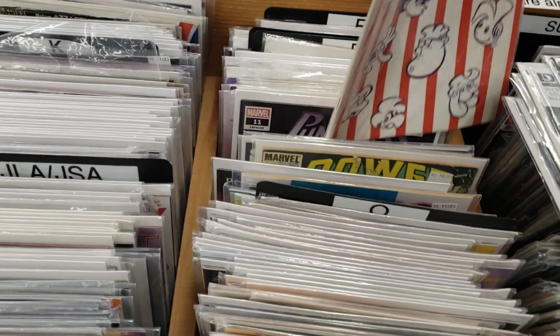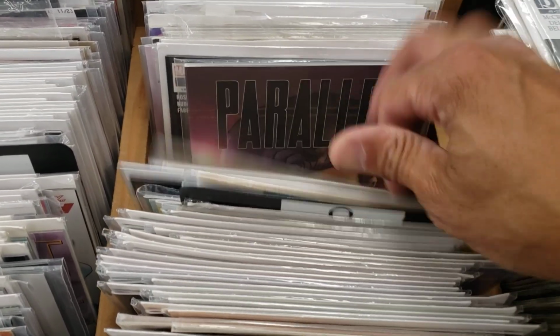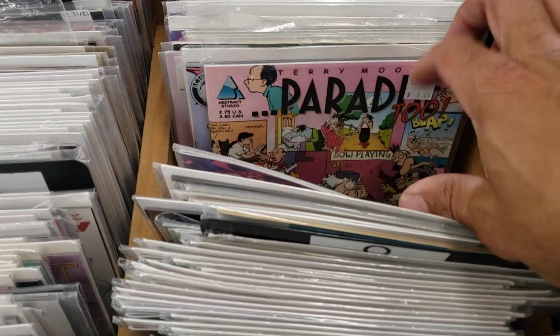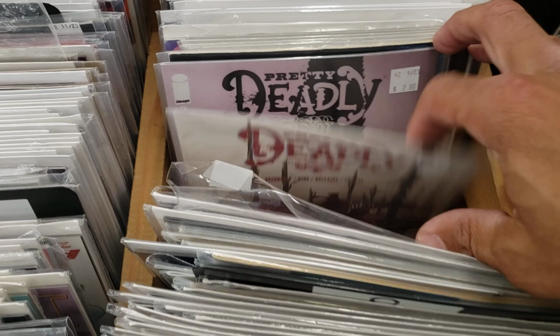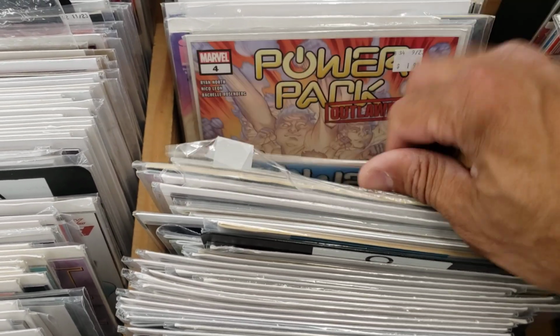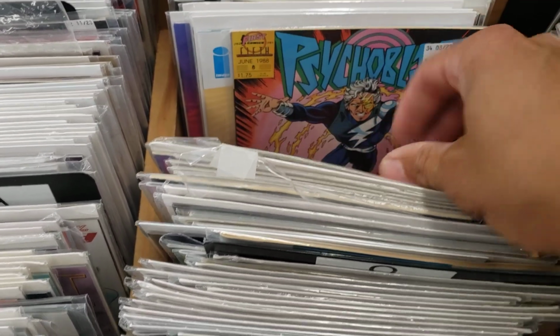Let's see what that is. I set that aside. It's kind of funny. Wait, it's funny. Punisher, Pink Lemonade, Paradise. Pretty Deadly. I remember the first couple of books of that were pretty good. The character, interesting.